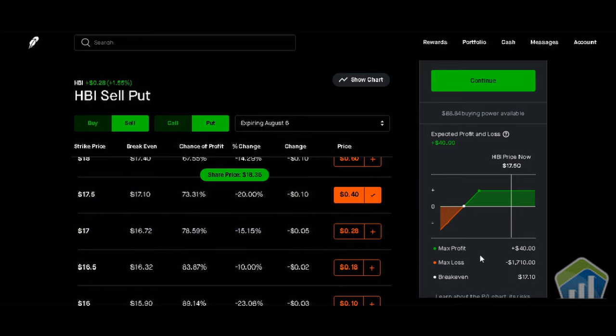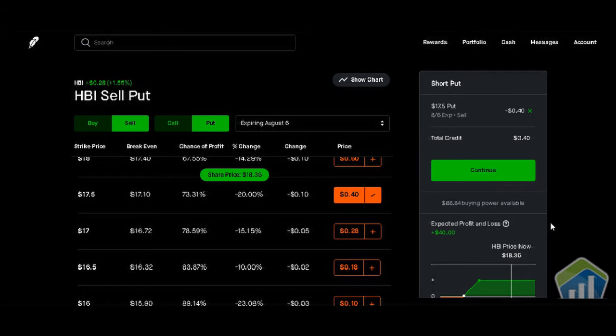So, it also has max loss of 17.10, meaning if the price went all the way down to zero, which it will not, the price of the shares goes down to zero, then you would lose your entire $1,710. Now, the chances of that happening is slim to none. And I'm not telling you it hasn't happened, but we're talking about a huge company, Hanesbrands Inc, which is not going to happen. Anyway, you would get paid $40 up front for this, and this would last until August 6th, right?